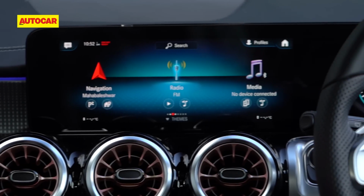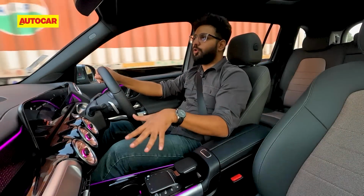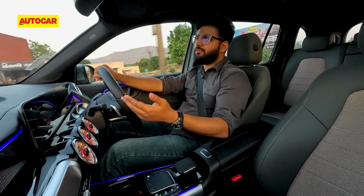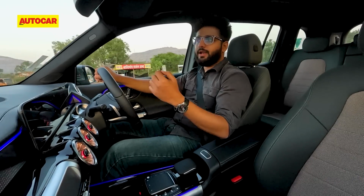The NTG 7 is the latest infotainment system of Mercedes, which means you have that center portrait style screen, you have wireless Apple CarPlay. This, however, does not get that, but it still gets a lot of modern stuff. The MBUX is pretty packed and loaded as well. And like we know, there are some pretty good features on offer.